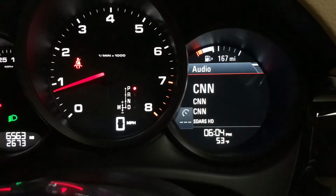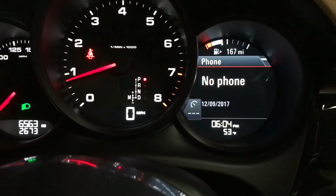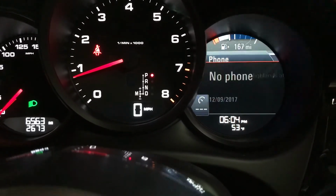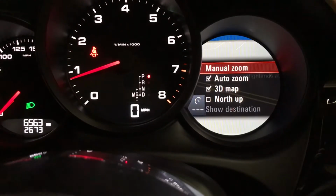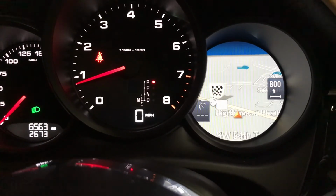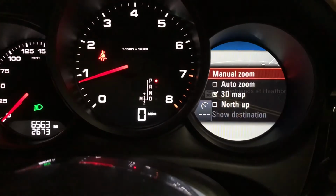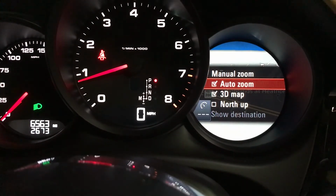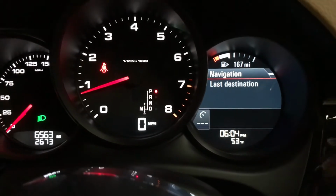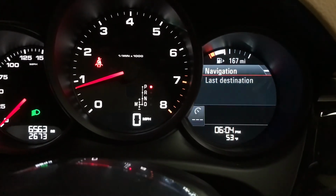You have your audio function, so you can actually access your radio stations from here. Your phone, so you can access your call history as well as your contact list, and you can dial out without taking your hand off the wheel. You have your map here, so you can view the map from here to see your destination, the route that you're traveling. You can zoom in and out. You go down, you have your navigation menu, which is going to show your previous destination, and while you're using your nav, this will show your turn-by-turn directions.